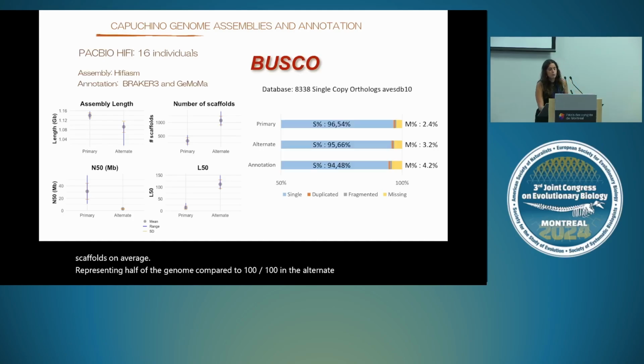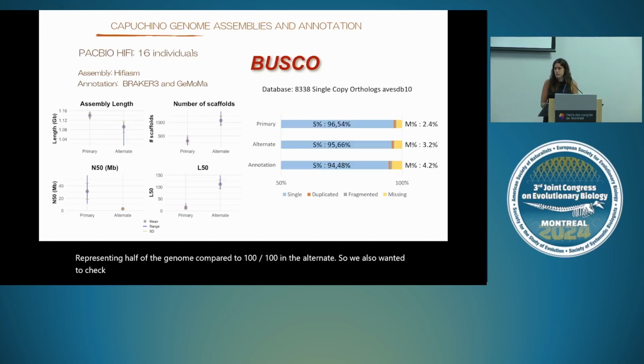So we also wanted to check the completeness in terms of gene content. So we used BUSCO for that, of all the primaries, all the alternate, and all the annotations. This is the average for all of them. And as you can see, all of them are pretty complete, with a very small proportion of duplicated, fragmented, and missing single copy orthologs.